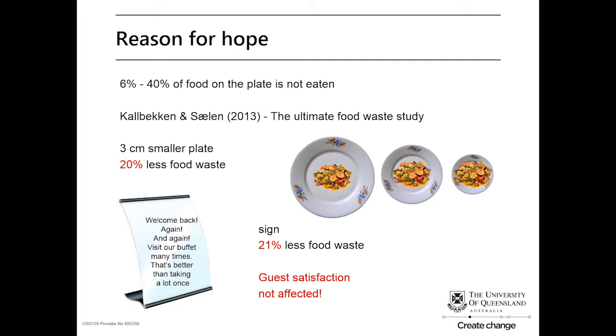So what these guys did is they went to 52 Finnish hotels, and they looked at food waste, right? And they said, how can we reduce food waste? Well, one thing would be to convince people about the environmental disadvantages, but they didn't try that. They tried two things. One is they simply reduced the plate by 3 centimeters: 20% less food waste. Yeah? I mean, isn't that amazing? No arguing, no describing, no talking to them, just reduce the plate size, and they just do automatically what you want them to do.